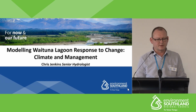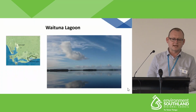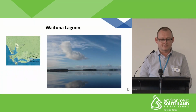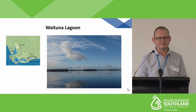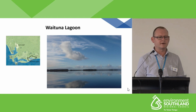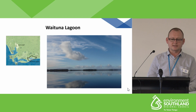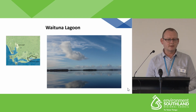Modelling Waituna Lagoon response to change, climate and management. Managing natural resources in a sustainable manner can be challenging. In addition to understanding how our environment functions and interacts under current conditions, we also have to consider future scenarios such as climate change and management criteria and how they may impact on the resilience of a resource.